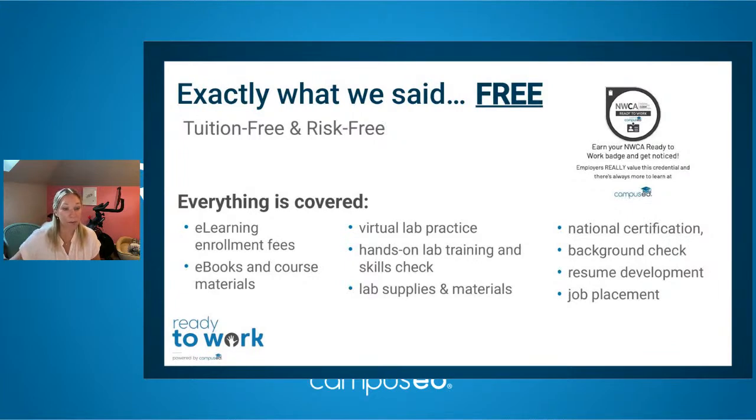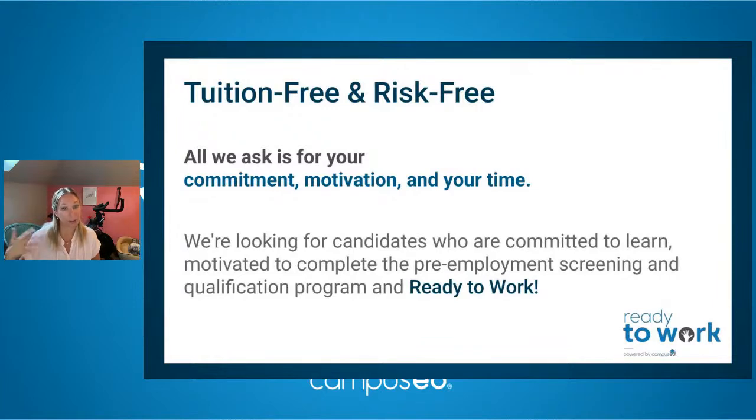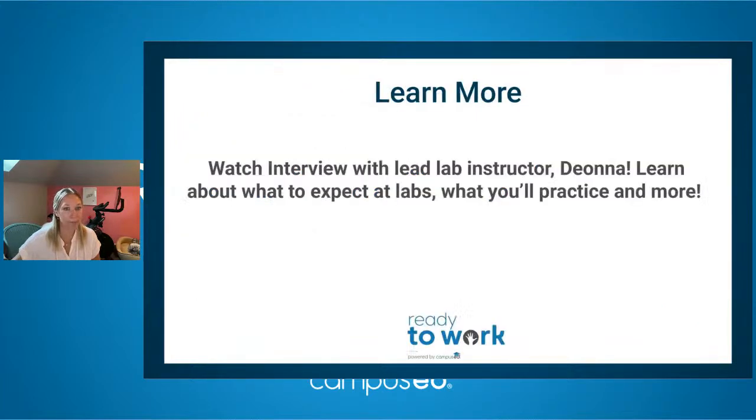So what we really ask from you is that for your commitment, your motivation, and your time, we're really looking for candidates who, again, are ready to start their new career. We're not thinking of this as something temporary. We're thinking of this as something that you can launch your healthcare career into. And we really are excited about all those people who want to be part of the Ready to Work program.